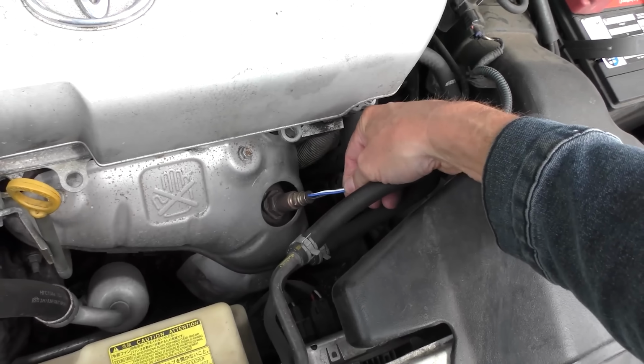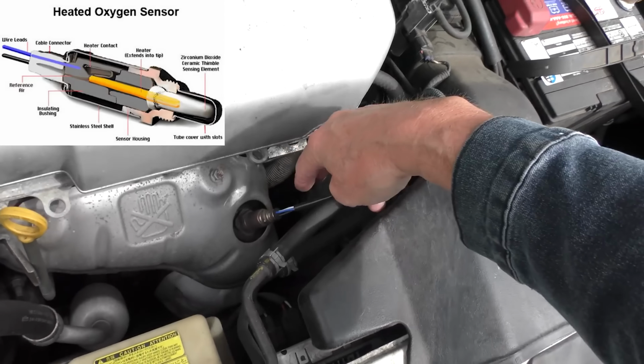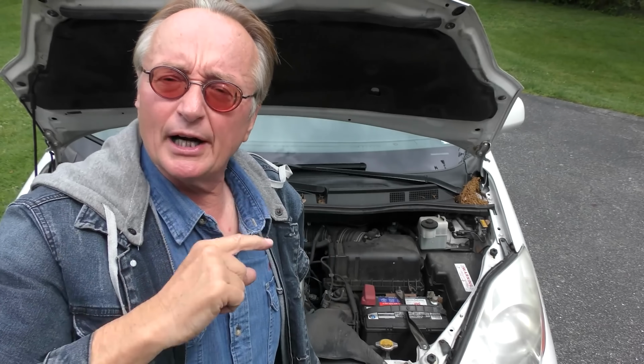There's 4 wires in here. There's a feed wire with power, there's a wire to heat up the oxygen sensor, there's a ground wire, and then there's a data transfer wire. Well, obviously the heater wire's not working because it's got data that the heater's not heating up. The computer supplies that. Obviously, it's not supplying it.